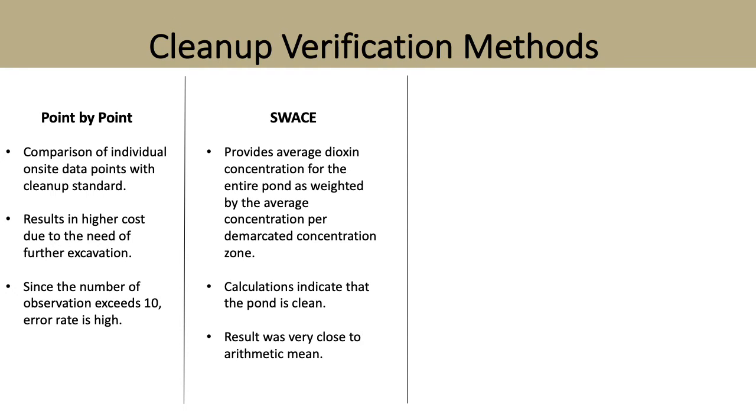The next verification method is the surface width area concentration estimate. This method provides the average dioxin concentration for the entire pond based on mean concentration of each demarcated zone. Based on calculation results of our data being less than the cleanup standard, we are able to say that the pond is clean. However, it was very close to the arithmetic mean, which suggests potential for confirmation bias. Therefore, it was deemed to be an inappropriate method for this site.